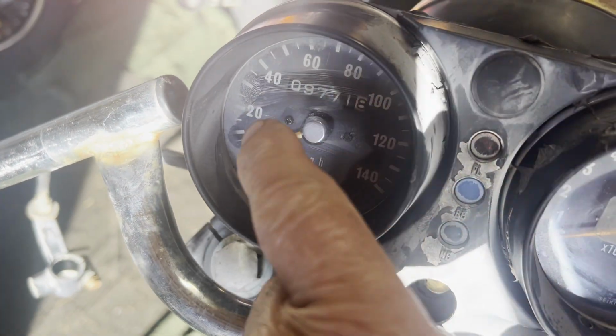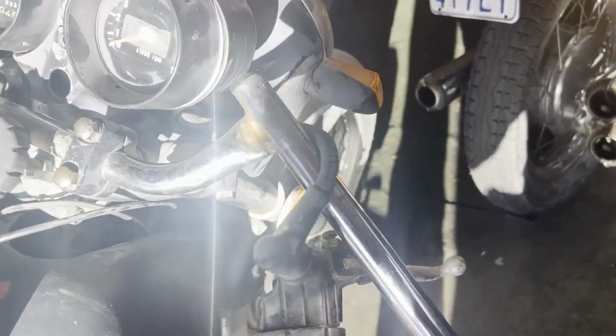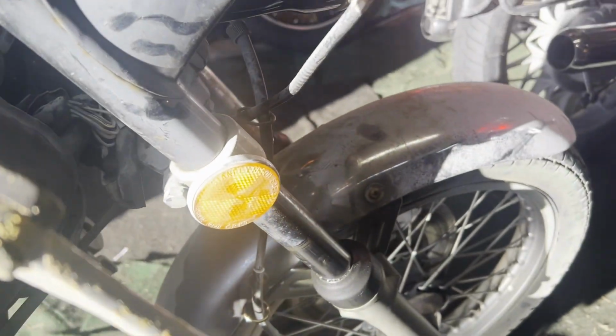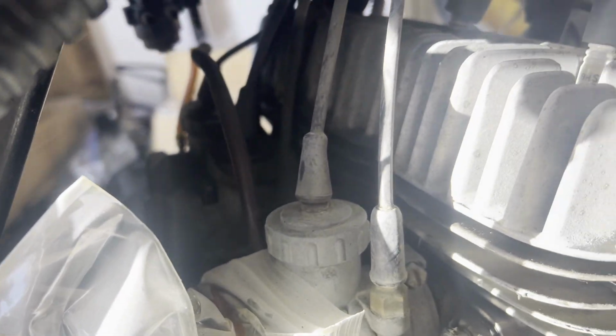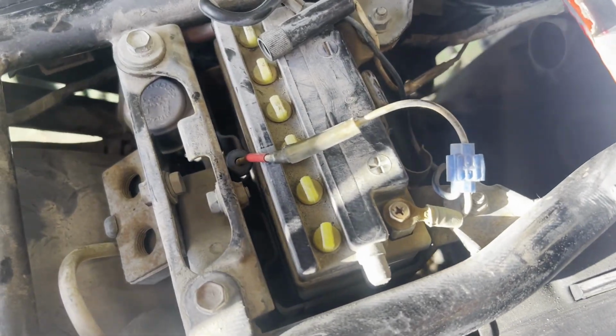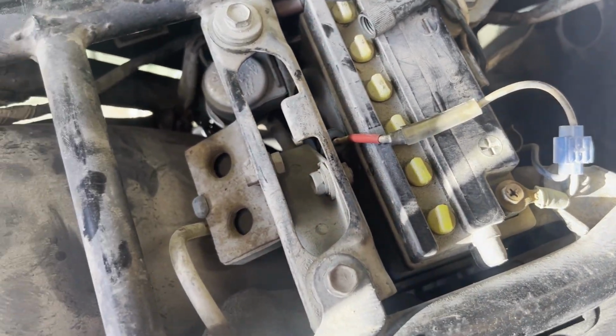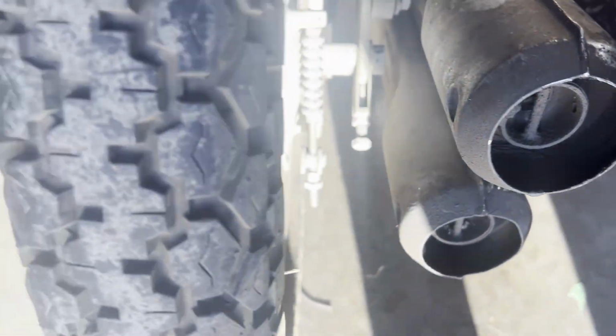Well, we only got, what's 9,700. Missing the ignition switch. Brake will need to be looked at. Everything else here looks pretty good. Yeah, missing the air box. But everything else is there. Let's have a look under the seat. Yeah, so it's got everything. Everything's in decent shape. Shocks are in good shape. Mufflers.